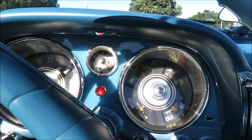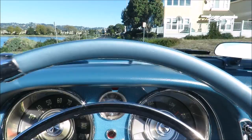And, you know, total blue chip kind of car. Starts right up, it runs fantastic. The suspension, you'll see, look under the car, everything's new. So it just drives like a brand new one.